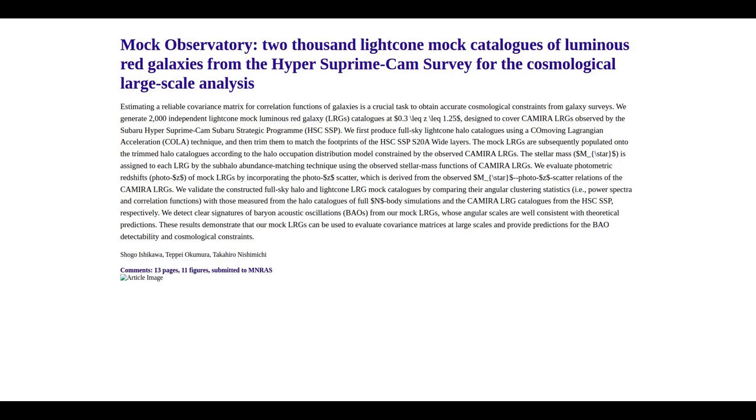We evaluate photometric redshifts of mock LRGs by incorporating the photo-z scatter, which is derived from the observed M-star photo-z scatter relations of the CMASS LRGs. We validate the constructed full-sky halo and light cone LRG mock catalogs by comparing their angular clustering statistics with those measured from the halo catalogs of full N-body simulations, and those measured from the LRG catalogs from the HSC SSP, respectively.